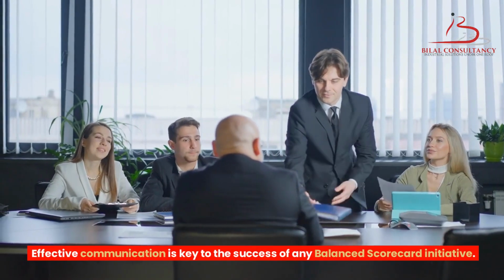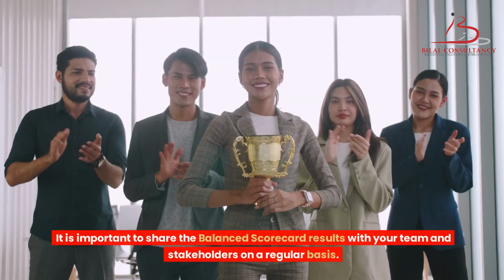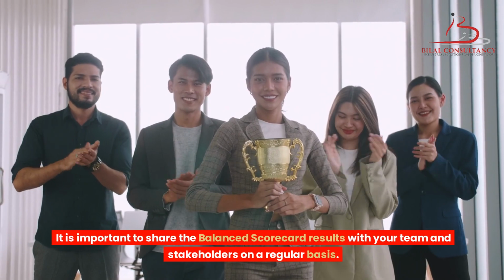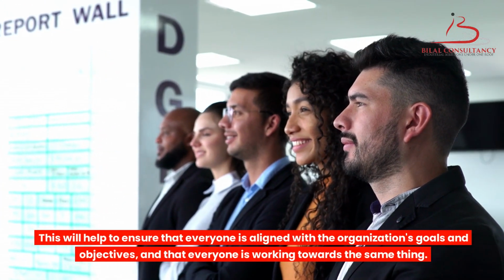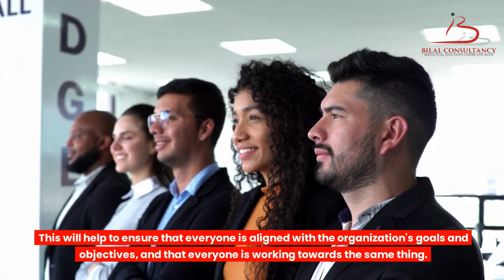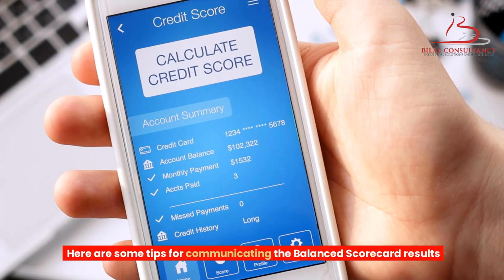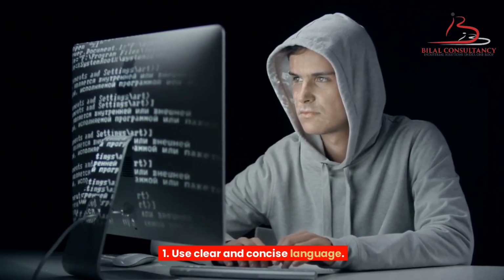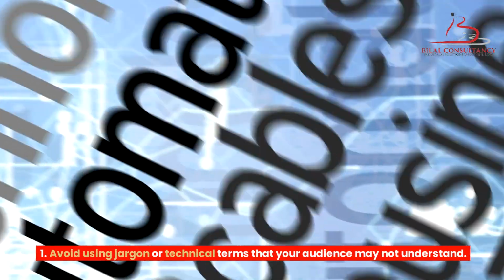Effective communication is key to the success of any balanced scorecard initiative. It is important to share the balanced scorecard results with your team and stakeholders on a regular basis. This will help to ensure that everyone is aligned with the organization's goals and objectives, and that everyone is working towards the same thing. Here are some tips for communicating the balanced scorecard results. 1. Use clear and concise language. Avoid using jargon or technical terms that your audience may not understand.